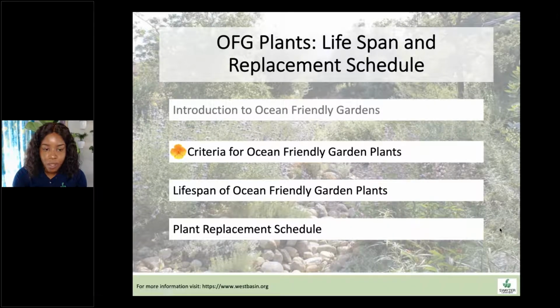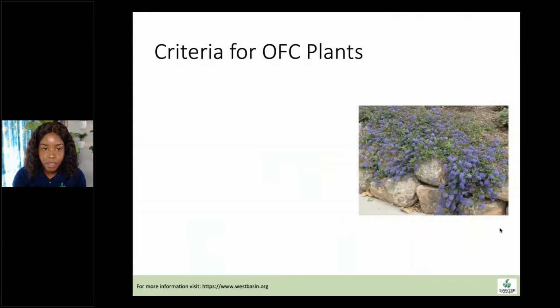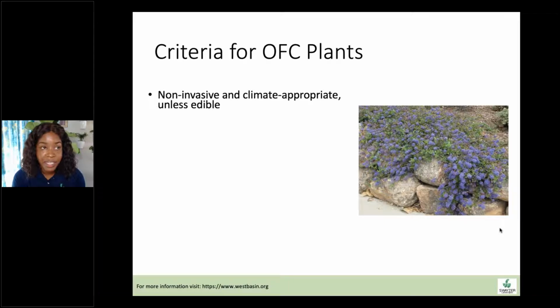Okay, so now we'll talk about the criteria for ocean-friendly garden plants. So one piece of criteria is non-invasive. And so it's very important that you use non-invasive plants. There is a website called plantright.org, I believe, and they list the invasive plants, and the list is constantly changing. There's so many plants that maybe 10 years ago were planted everywhere, and everyone thought they were the best plant ever, and now it is acting in an invasive way and it's crowding out all of the local plants. And so that's definitely something to consider.